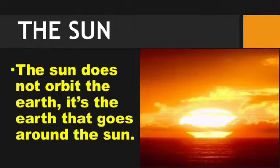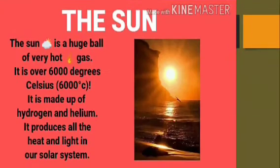So when the earth is rotating on its own axis, as it moves around from morning till night, during the day, as it exposes itself to the sun, you have day. As it backs off from the sun, that is when you have night, and that is how it goes around in other parts of the world. So the sun does not orbit the earth. Instead, it is the earth that goes around the sun.